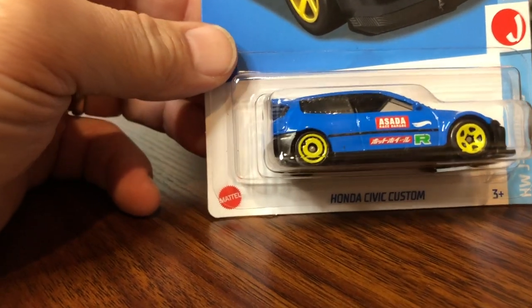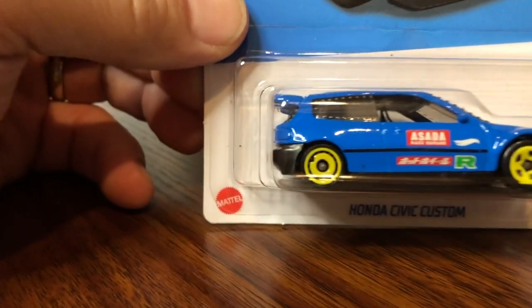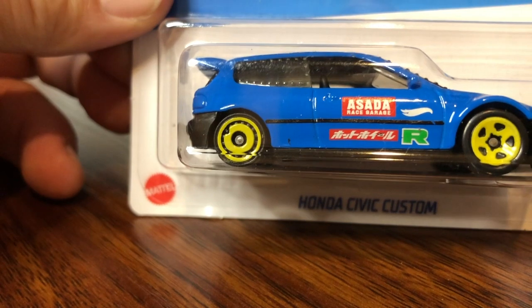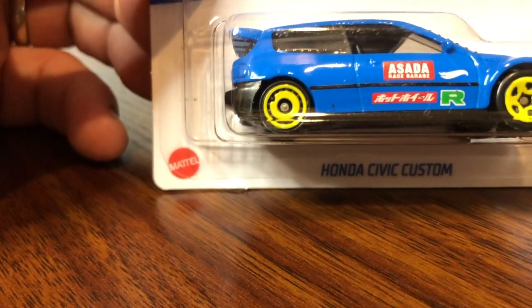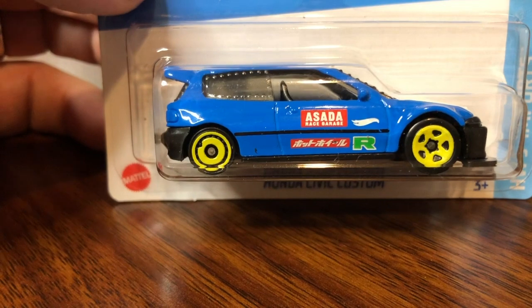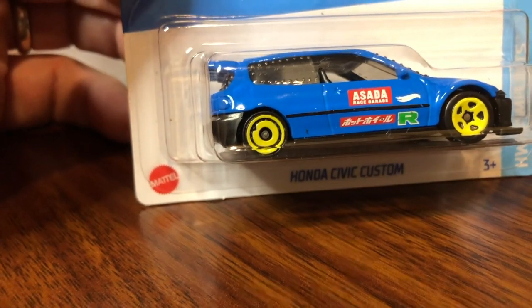I love this hatch. I love the way that it's set up. It's just unique. You've got the Asada racing badge here on the side, which is totally awesome. It's a really, really good shout out to Ryu Asada. You've got the Ryu R there on the side, and of course the kanji written on the side there too, which is absolutely cool. And I do love the way that they did the different wheels with the aero disc, and then they did the slotted 5s in the front. It just looks really cool.